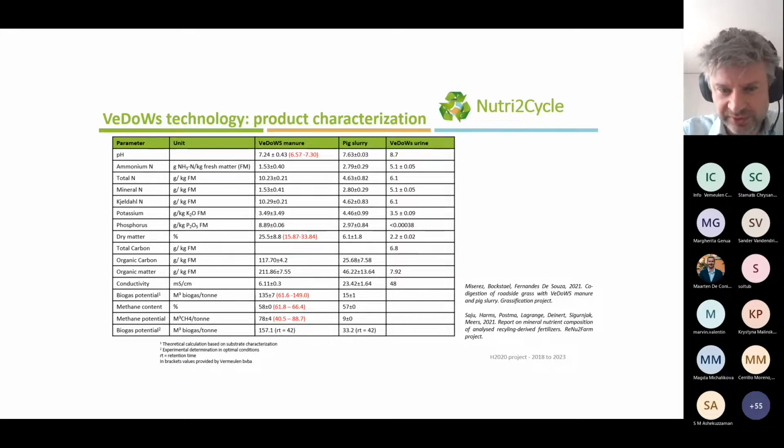Now, this is important also from a nutrient recovery perspective, and more specifically also what we have come to know over the last few years as RENURE characteristics. RENURE is the term that has been launched by the European Commission, referring to recovered nitrogen from manure. And RENURE-type products are those types of products that the European Commission considers as likely to be able to substitute, replace synthetic chemical nitrogen fertilizers.